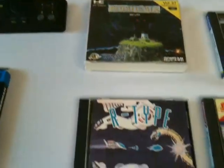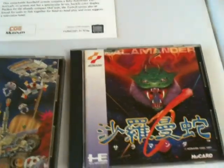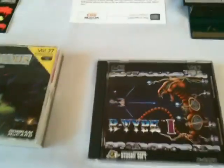Got some more games here. Well, actually, it's for the PC Engine. Got like Xevious, Space Invaders, Salamander, R-Type 1, and you got also the Turbo Express.